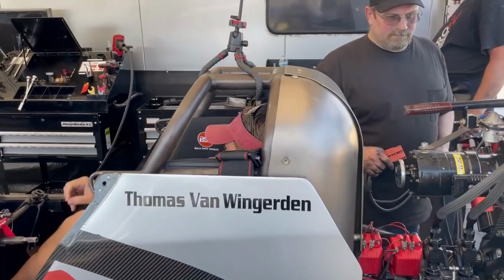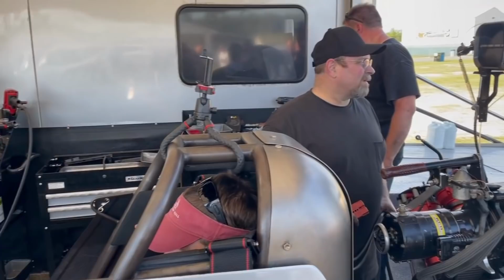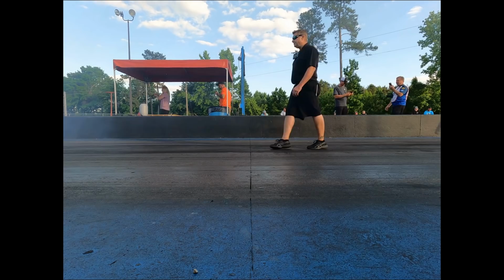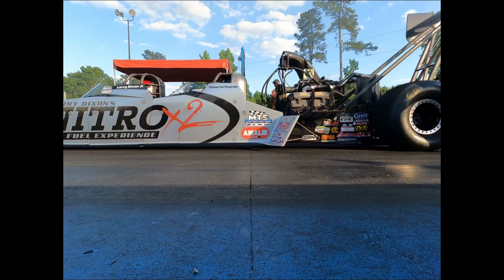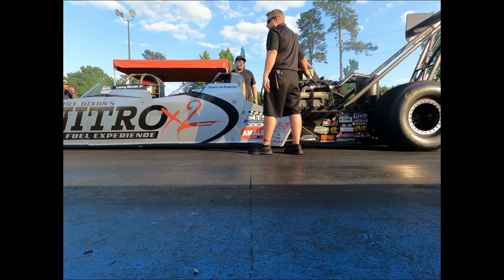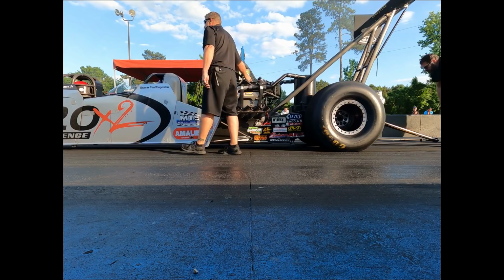Now for our third rider, Thomas. We're getting him set in the car. We're getting ready to warm it up. Let's go ahead and throw this thing up on the track. So that second run with Lindsay, when the timing didn't activate, the thing still went a 3.60-something in the eighth mile. Now we have a driver that's 125 more pounds, 270 pounds total in here. Let's see what she'll do.